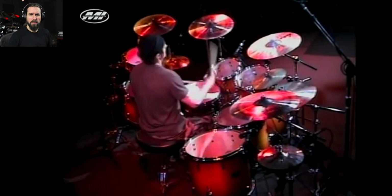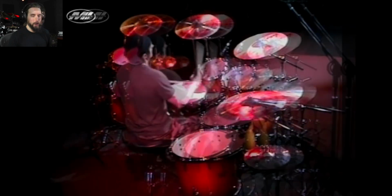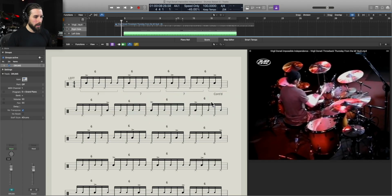Did you catch all that? Pretty easy, right? All right, let's go into Logic here to check out the transcription. The way I approached this was I split it up between the left side and the right side just to make it a little more clear what's going on. It's not just a bunch of notes all jumbled together.